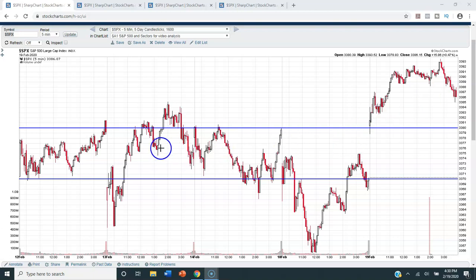Now, over the last 5 trading sessions here, obviously we're up today, but if you go back over the last 4 prior sessions, you can see here that we were closing above this 3370 level, and that's why I have that line here. So 3370 was our prior support level, but now it's going to move up to this 3380 level for the short-term support.